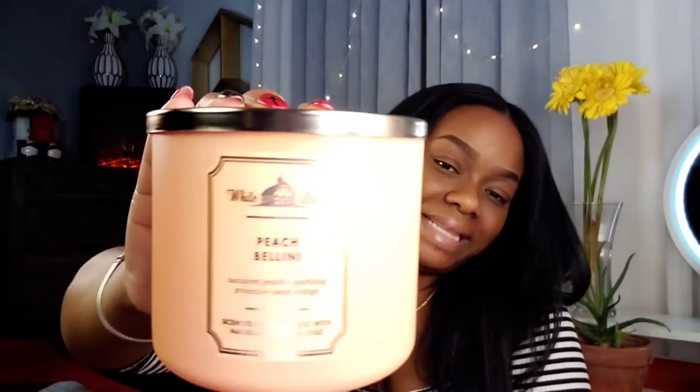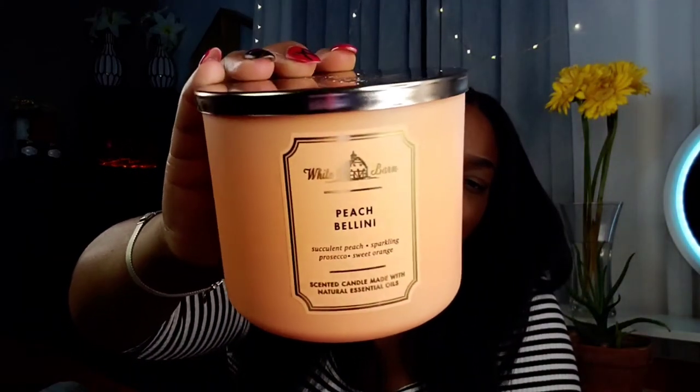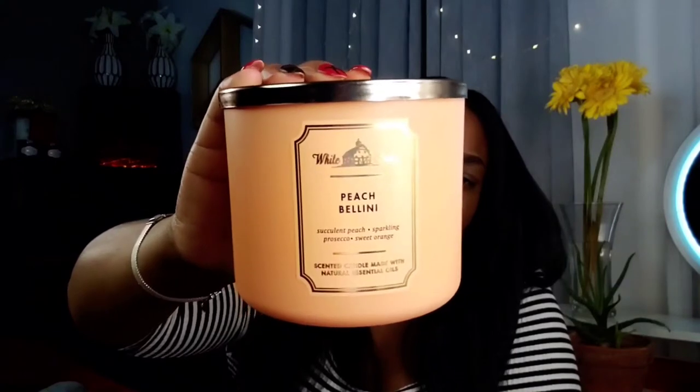Yeah. This one is the Peach Bellini. I think I mentioned this one a little bit earlier. One of the other candles did remind me of the Peach Bellini. I haven't smelled this one in a while. It's been a long time, but I know that this is definitely one of my favorites. So let's take a whiff.